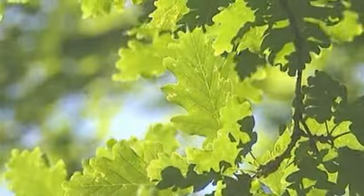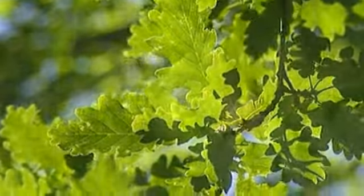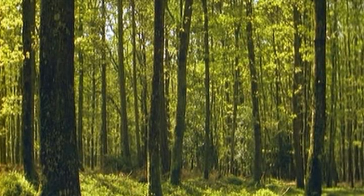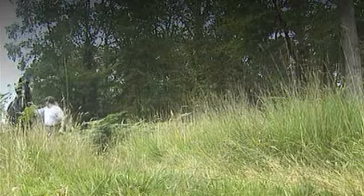But quality oak was running short. More had to be planted. It was to be a century or more before those trees would be ready. Many of those planted oaks were still being harvested in the early 20th century.